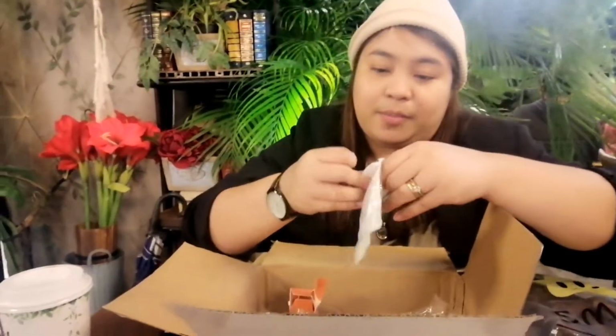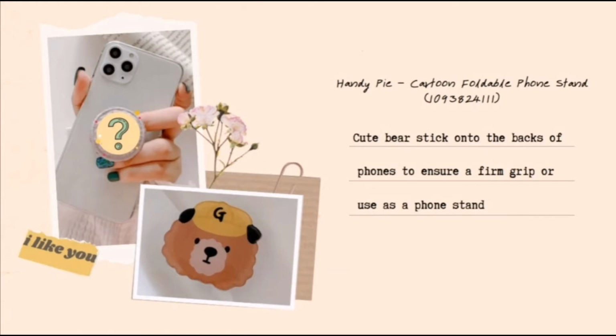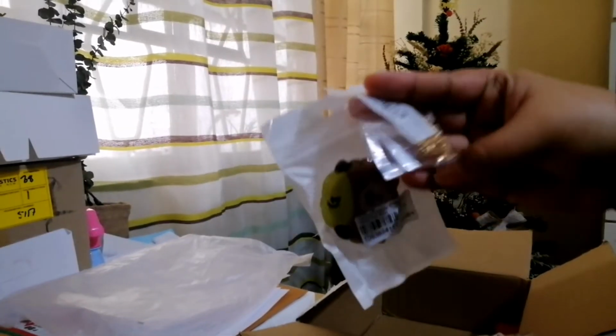The next item is a very cute pop socket which firmly holds onto my phone and it also serves as a stand. Isusuot ko na siya today, yung necklace.